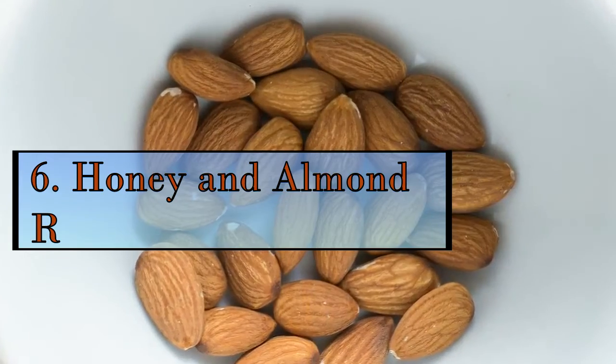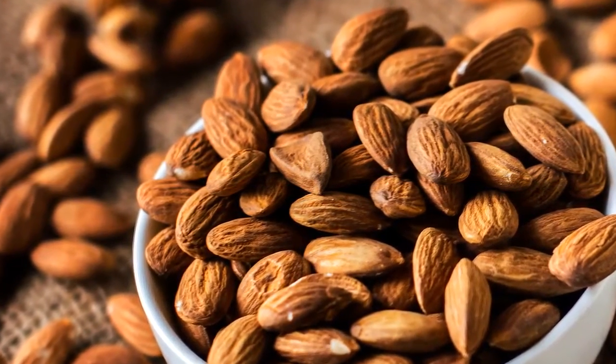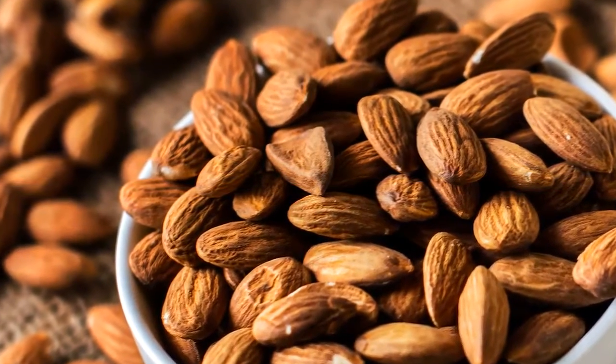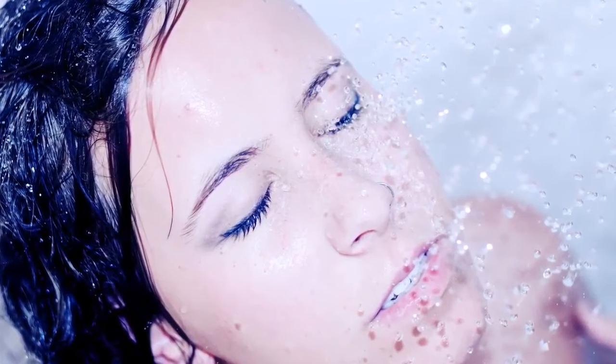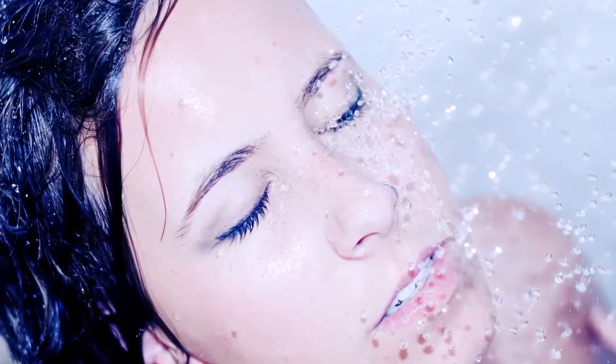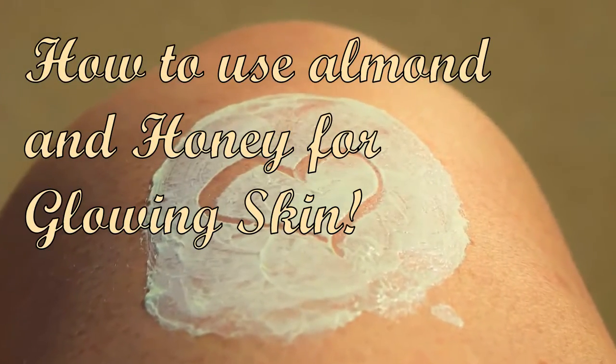6. Honey and almond remedy. Almond is rich in vitamin E. Vitamin E is very beneficial for our skin. It helps in removing all kinds of skin discoloration and pigmentation and also helps to achieve a glowing complexion. Vitamin E also has antioxidant benefits, which fight off the free radicals as well as protect the skin from various damages including dullness.